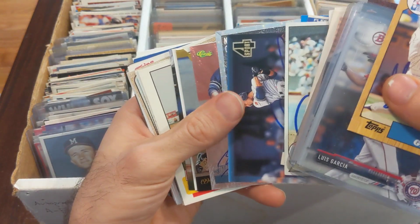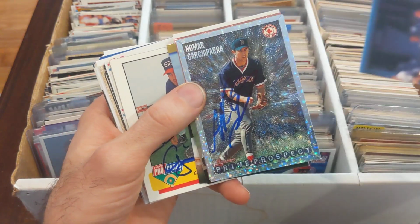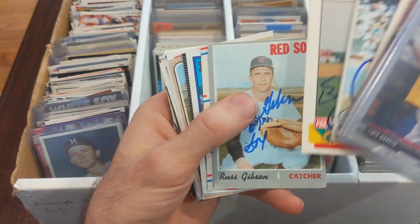Excuse me, a huge amount. Look at that Nomar, man. Love this. I might have to ask him for one of these. Like, you know what? Give me that one. That one's so cool. Maybe I'll make a lot of the Nomars.